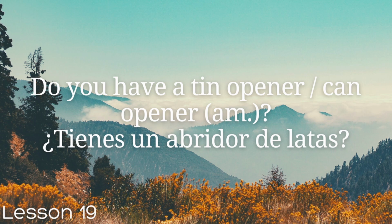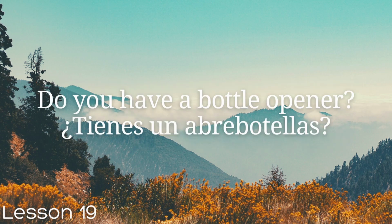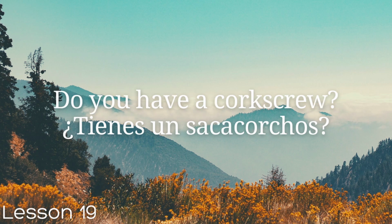Do you have a can opener? ¿Tienes un abridor de latas? Do you have a bottle opener? ¿Tienes un abrebotellas? Do you have a corkscrew? ¿Tienes un sacacorchos?